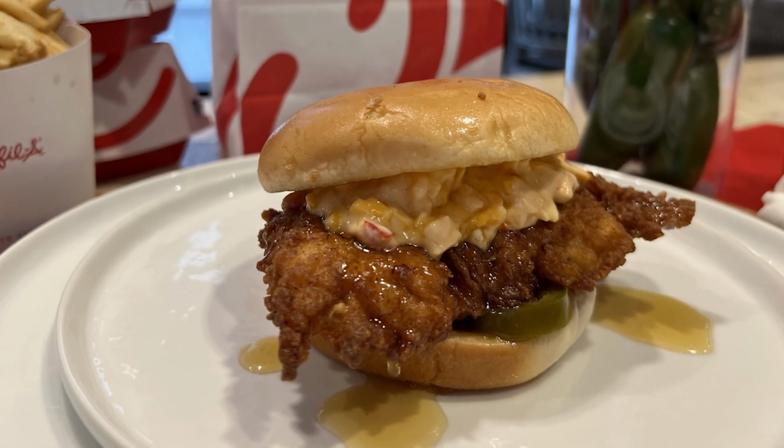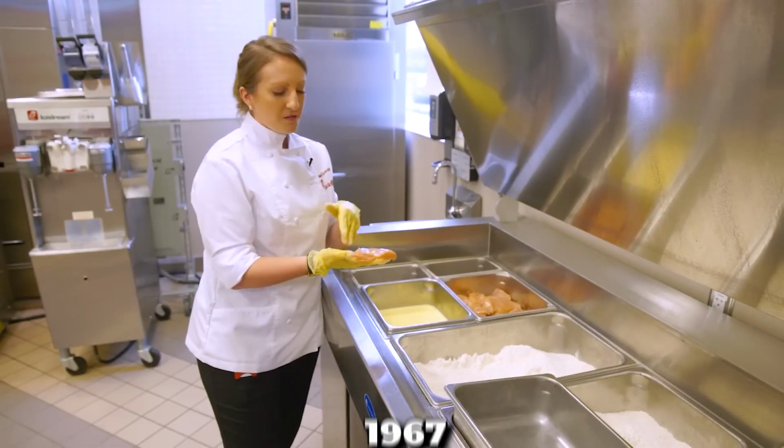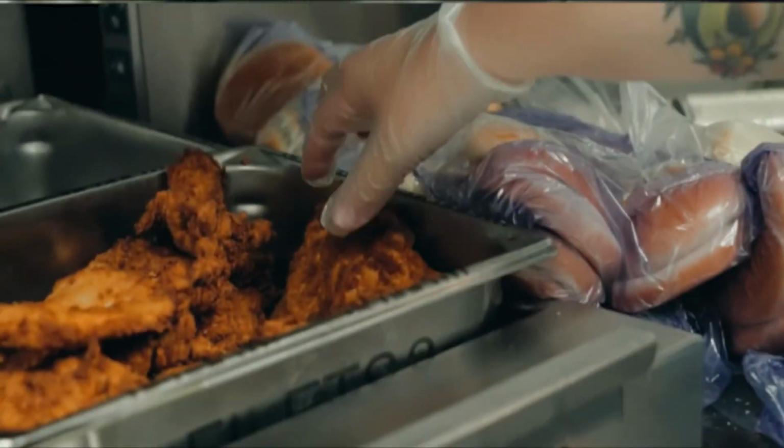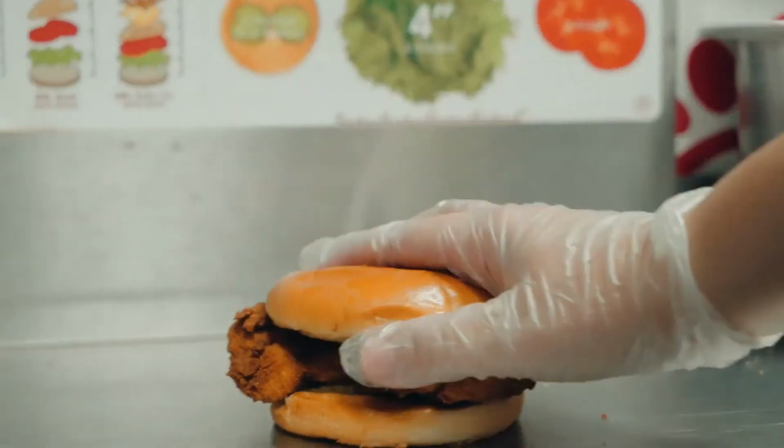The star of Chick-fil-A's menu is the original chicken sandwich, virtually unchanged since 1967. A breaded breast of chicken, 2 pickles, all nestled between a buttered, toasted bun.